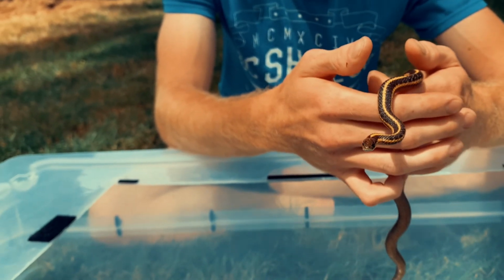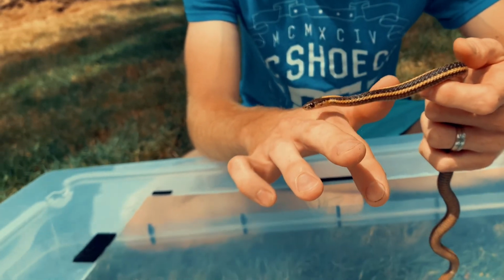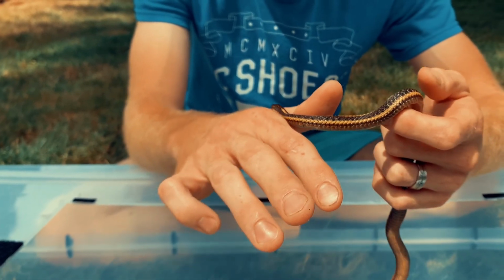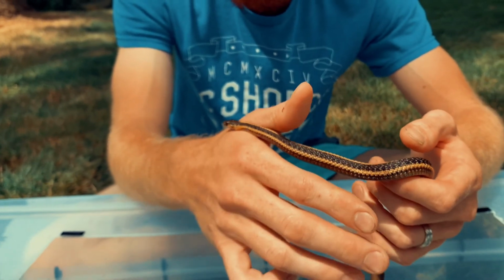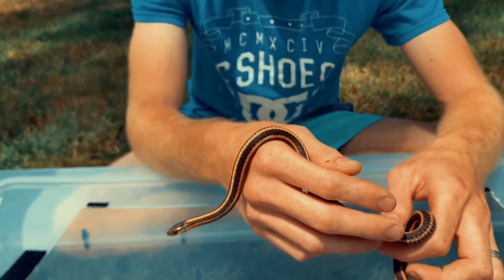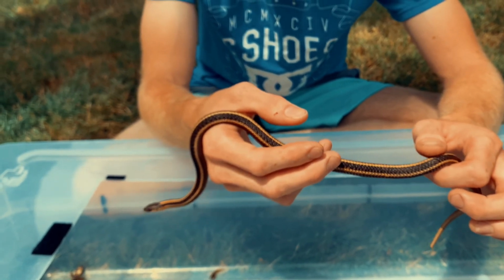Now, they do that. And then another thing is biting. Yes, all snakes bite. They have to be able to bite. She's not biting me because I'm being gentle with her, and I think she knows that I'm a snake lover. So, anyways, those are their defense mechanisms, but one of their best defenses, kids, is running away.